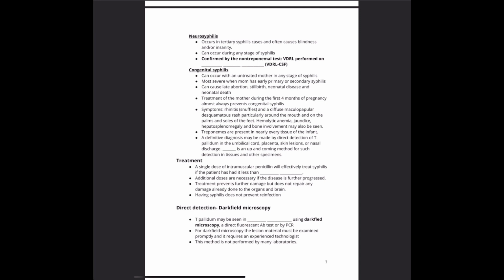A definitive diagnosis may be made by direct detection of Treponema pallidum in the umbilical cord, placenta, skin lesions, or nasal discharge. PCR is an up-and-coming method for such detection in tissues and other specimens.